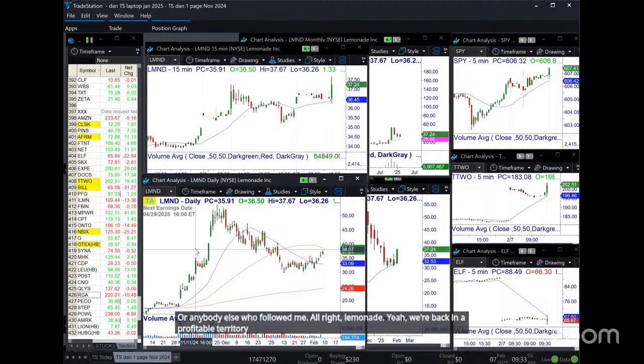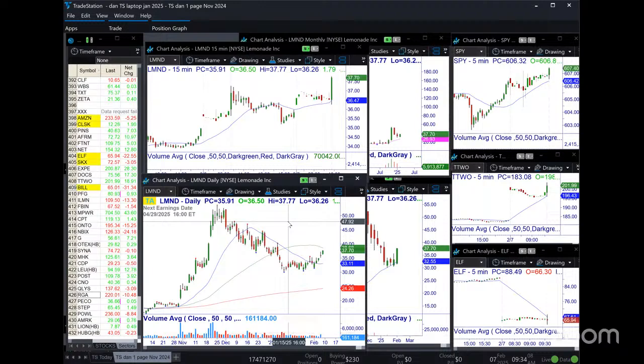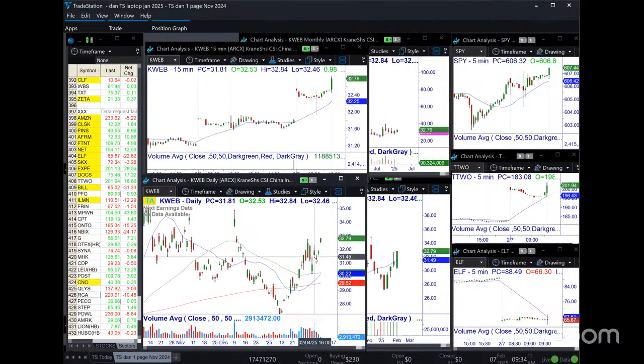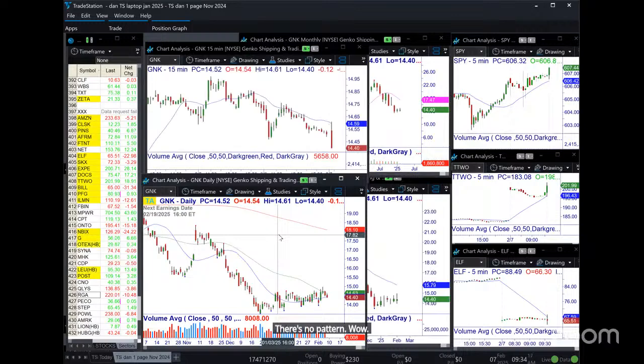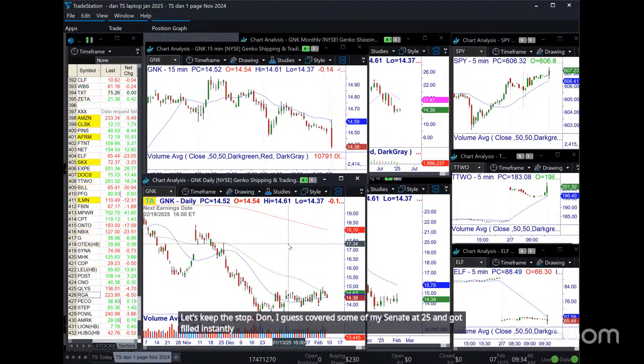Look at that T2 middle chart. K-Web up alarm. There's no pattern, but wow. GNK low alarm. Shoot, this thing's not acting right. Let's keep the stop. Don, I just covered some. I sent it at 25 and got filled instantly. So maybe they're a little spreading.